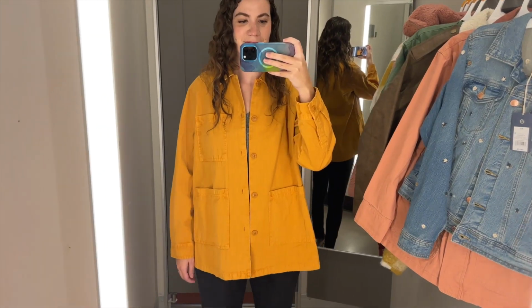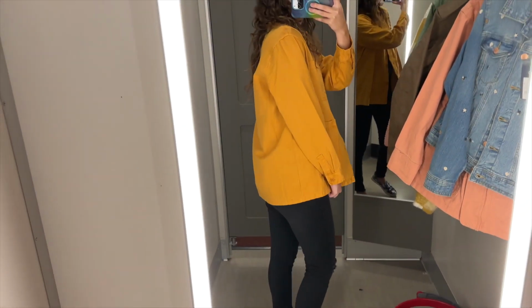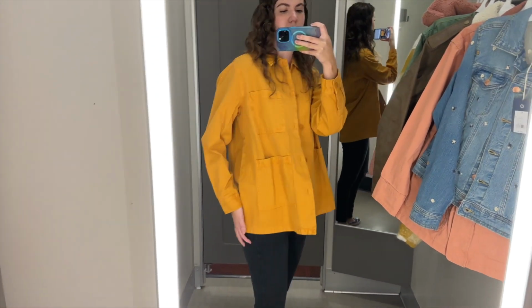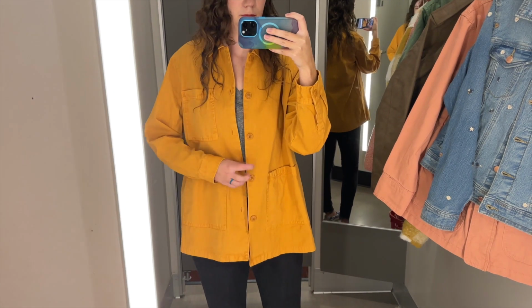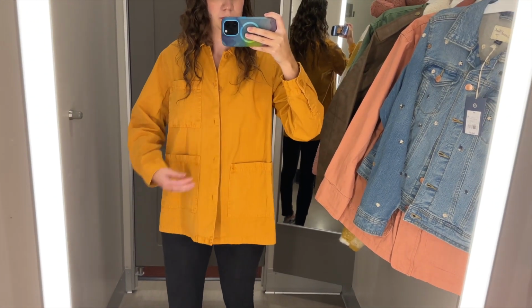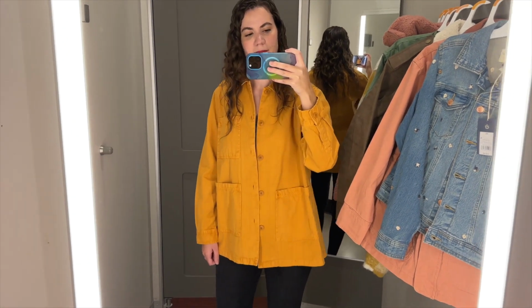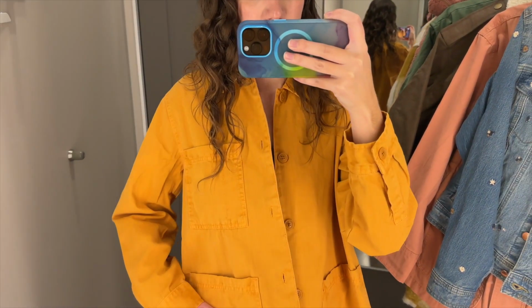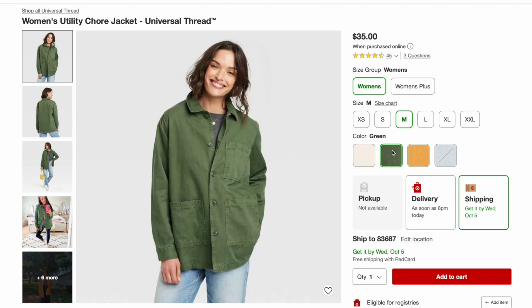This is a pretty lightweight jacket, but it also feels very durable. I like the big pockets in the front. It hits right at the butt in the back. The sleeves were a good length for me, which is great because that's a problem that I do sometimes have. It's a pretty relaxed fit and I definitely could go down to a size small. So I think this is a great casual jacket. I also think this is a really fun standout color. And this jacket also comes in cream, in green, and in blue.